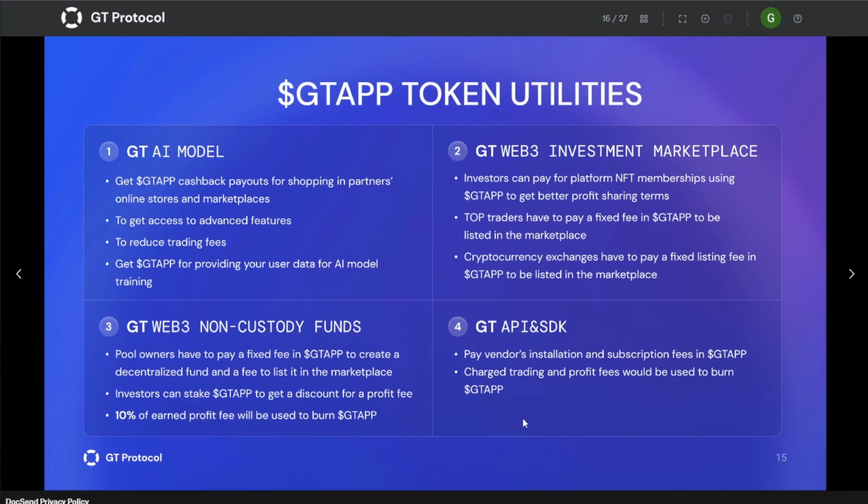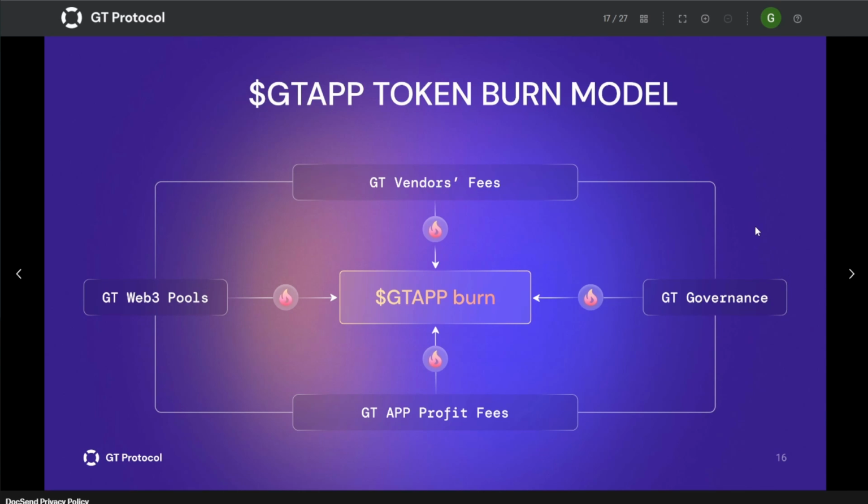But beyond this as well, there is a DAO and a governance system that allows you to also participate with the GTAI token. But beyond that, that's a main surface-level overview of just some of the ranges of functionalities that you can access with the GTAI token. And I recommend that you guys understand the full range of capabilities by researching further into what the token utilities are.